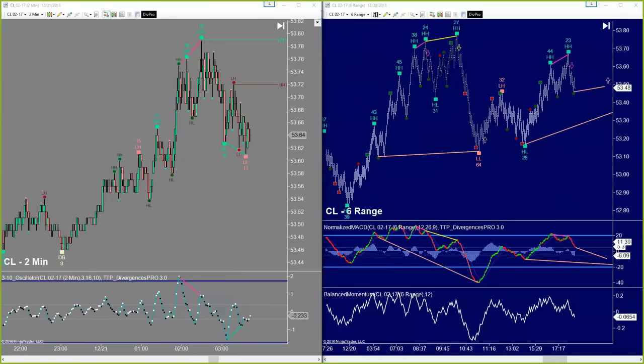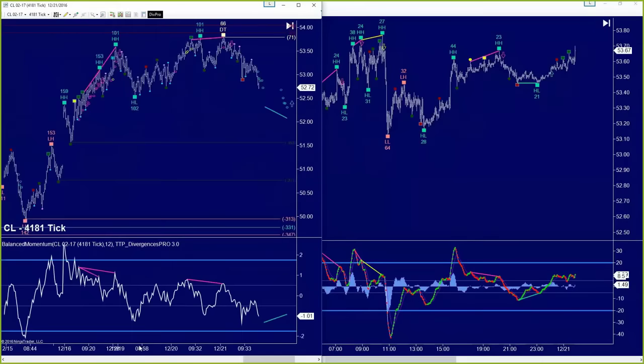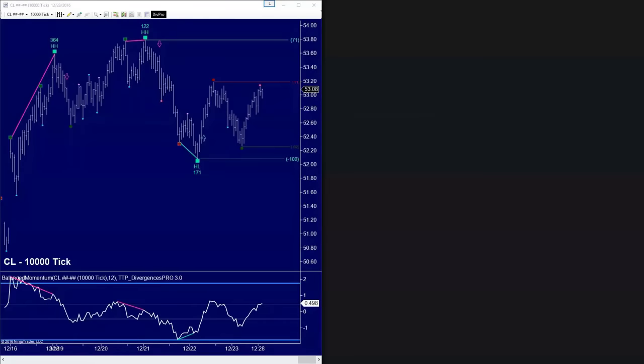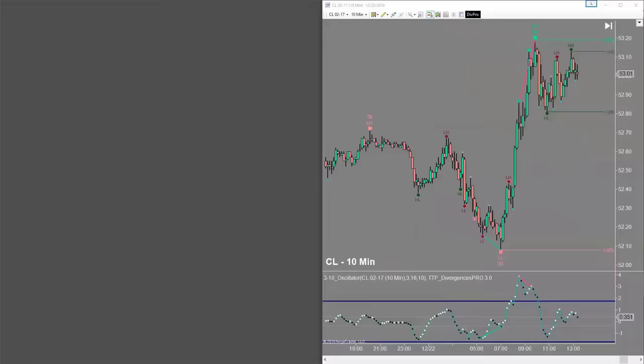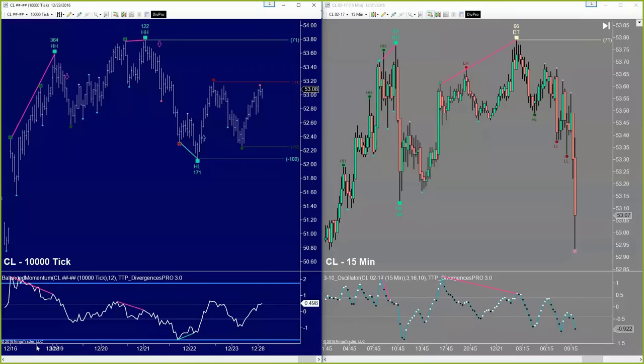But yeah, we had divergence there on the 2-minute. A 4181 tick, which is just a fib number. We have divergence right there. Also shows a double top, which is a slightly higher high. 10,000 tick, divergence at the high. 15-minute divergence at the high. Every single time frame that I have here, it was hard to find a chart that didn't have divergence there. So when that happens, chances are you're making a major swing high or low.